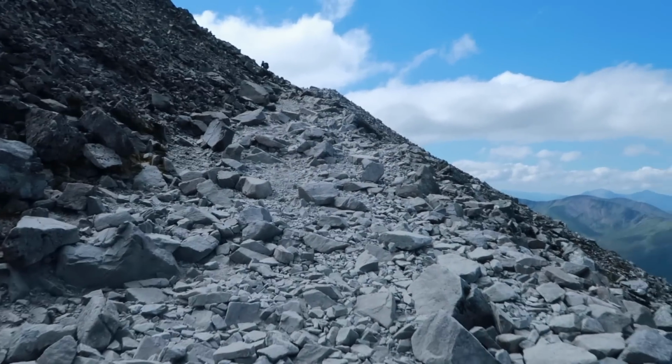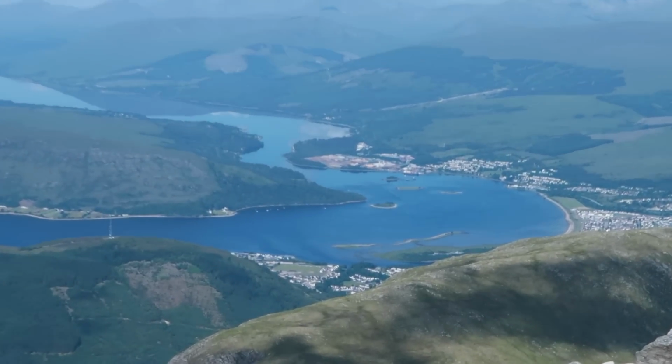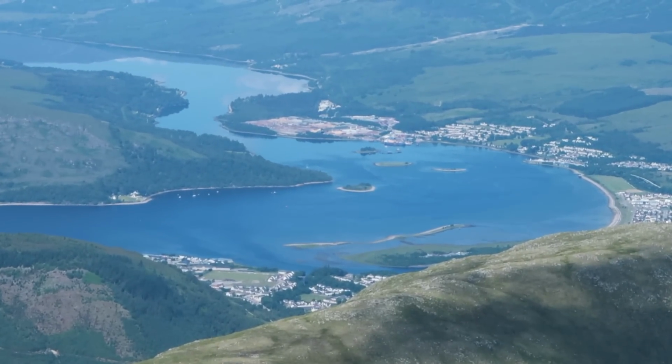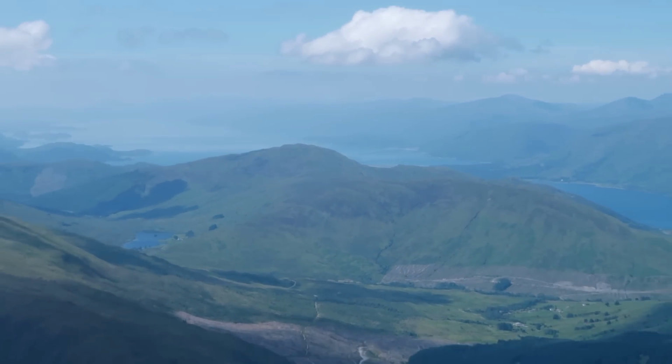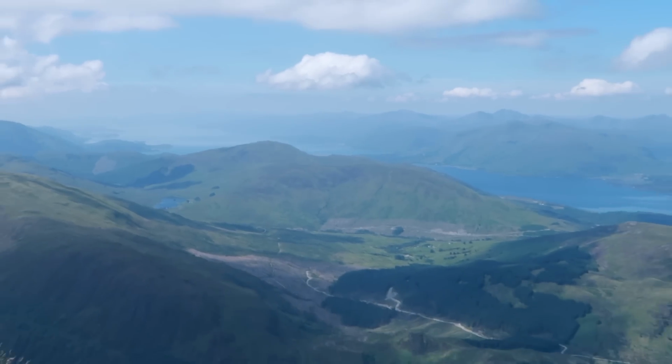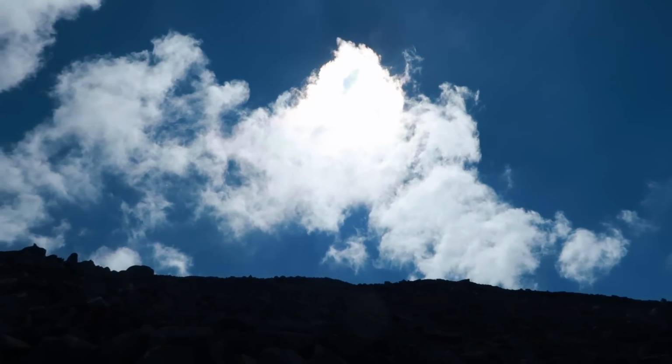It's so hot. We could see right down to Fort William, the town where we'd be spending the night, and what clouds there were cast these tiny shadows that we could follow as they danced across the hills and the Caledonian forest. And all of a sudden, one of those clouds decided to grace us with some shade. Shade. Tanya, we're in shade. It's literally the first time since we started that we've been in shade.